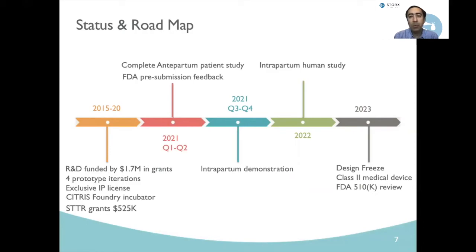The plan is to test this in laboring animal models as well as human subjects later in 2021 and 2022, and then go to FDA in 2023 for the approval process.